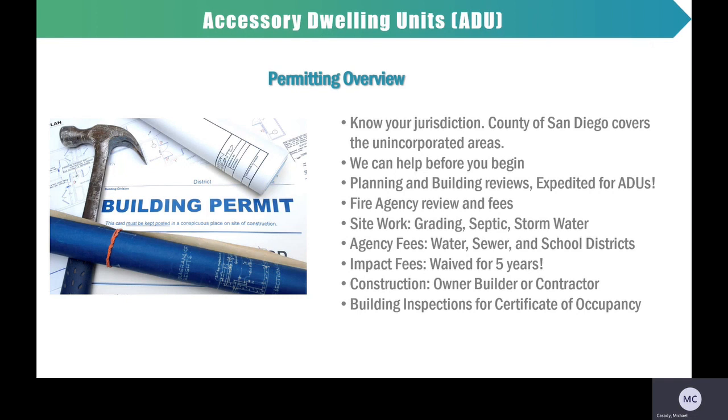And the last aspect of the permitting overview is building inspection. This is done by a county inspector at various phases of construction. The purpose of this is to check for compliance to the plans and to the codes, such as structural, electrical, plumbing, mechanical, and site work. And after the final inspection, you're granted occupancy of the building and are able to occupy it.